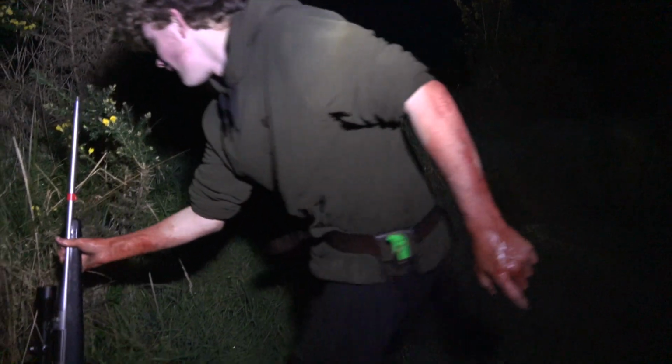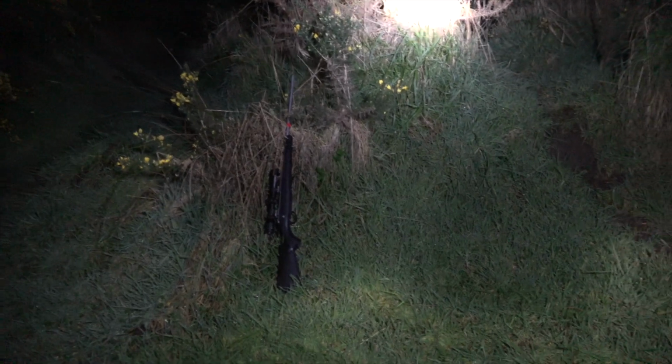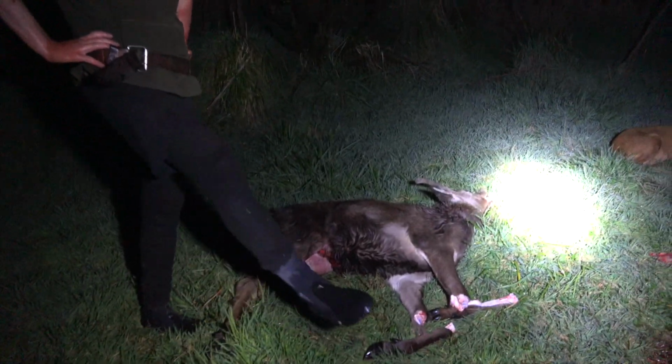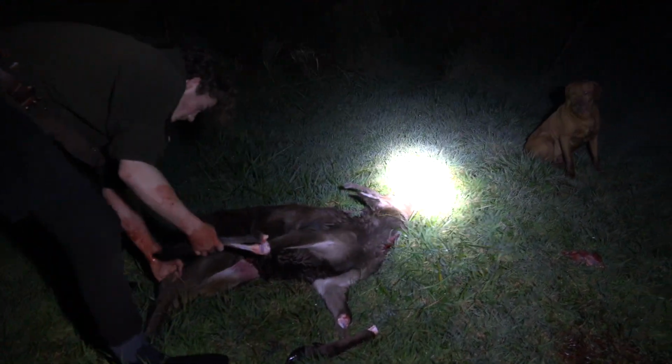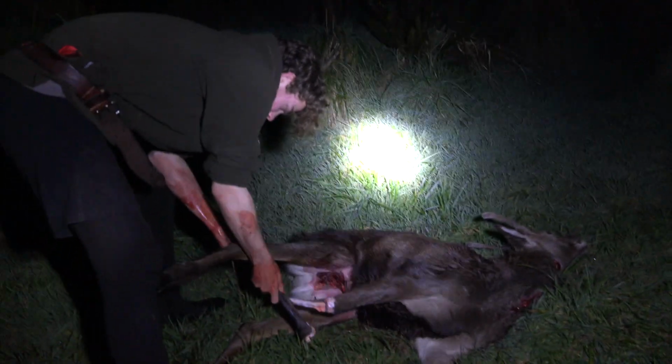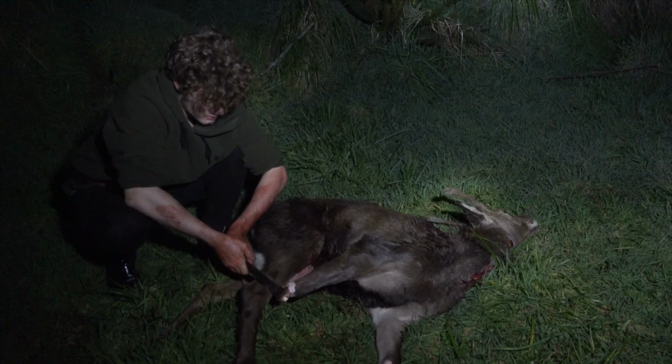Yeah, stand your gun up against the bush, because that makes it easier to grab. If you leave it on the ground, you get the bloody deer on your shoulders and you can't bend over and get the gun. All right, now you want to stuff that front leg through its back leg. So go through the inside. That's it. Go through the inside and then come back out the outside. Sweet. And then the same on the other one.